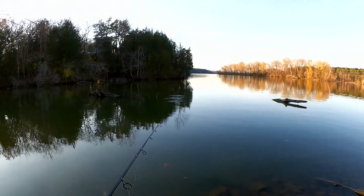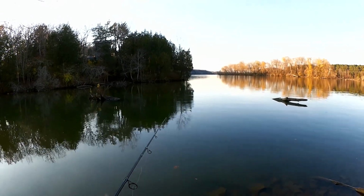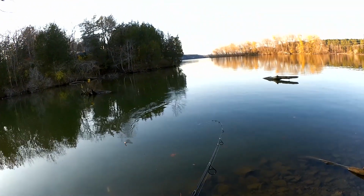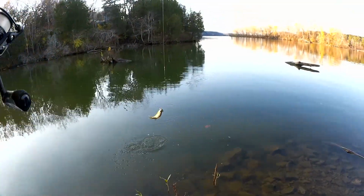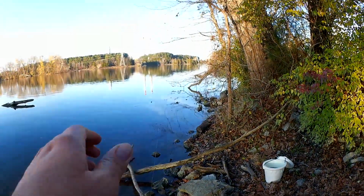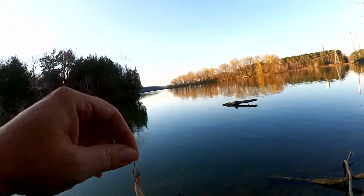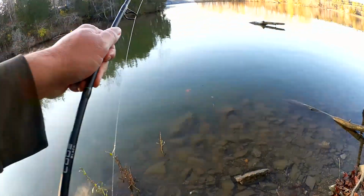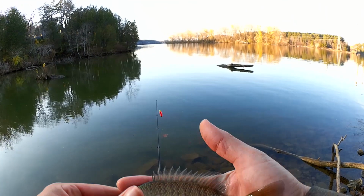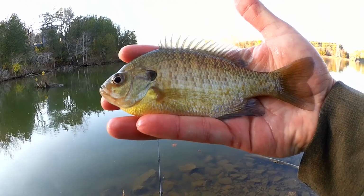Okay, that's in the danger zone, but I like it. Let's see if we can get a crappie over here. Fish on. Decent fight. What do we got? Another bluegill. 6-inch bluegill here. Went for a minnow. Still got my minnow, as a matter of fact. Let's check out this bluegill. Pretty much like those last couple. 6-inch bluegill here. Healthy, but not humongous.